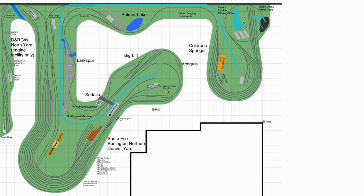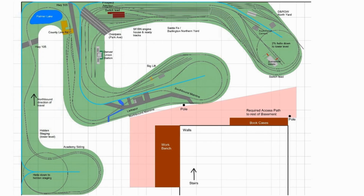And so there's really not much space now between Big Lift and Larkspur to Palmer Lake, and Palmer Lake to Colorado Springs. And so that sort of led me to where my current version is, in which I took a big departure: I went ahead and flipped the entire layout around. So instead of, on the current layout, you're standing on the west side of the tracks at every location looking east. So you're looking out onto the plains of Colorado instead of towards the mountains.